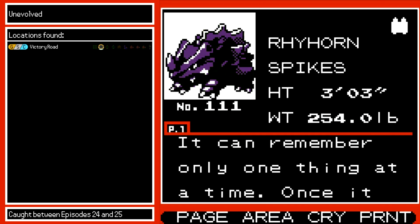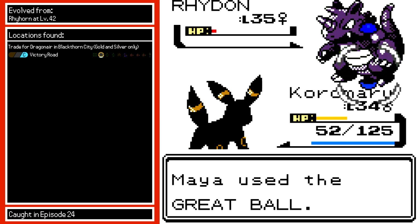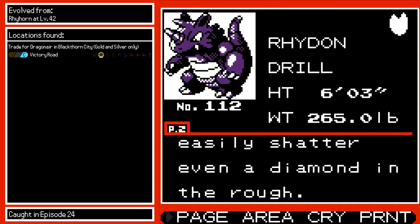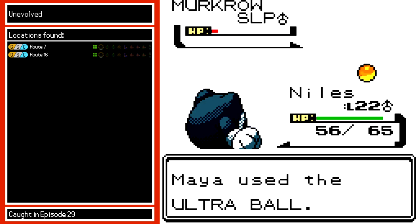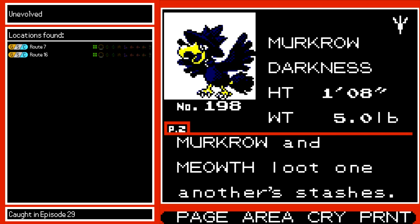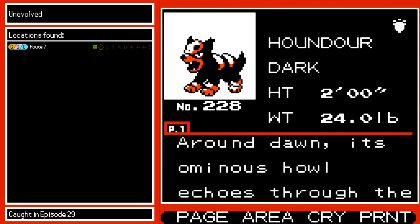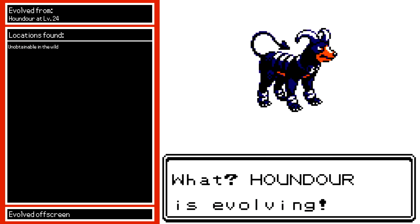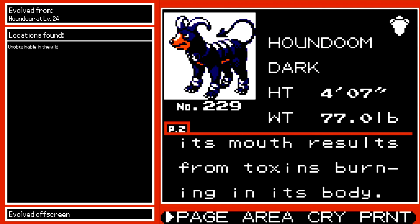Rhyhorn, the Spikes Pokemon. It can only remember one thing at a time. Once it starts rushing, it forgets why it started. Rhydon, the Drill Pokemon. By lightly spinning its drill-like horn, it can easily shatter even a diamond in the rough. Murkrow, the Darkness Pokemon. It hides any shiny object it finds in a secret location. Murkrow and Meowth loot one another's stashes. Houndour, the Dark Pokemon. Around dawn, its ominous howl echoes through the area to announce that this is its territory. Houndoom, the Dark Pokemon. The pungent-smelling flame that shoots from its mouth results from toxins burning in its body.